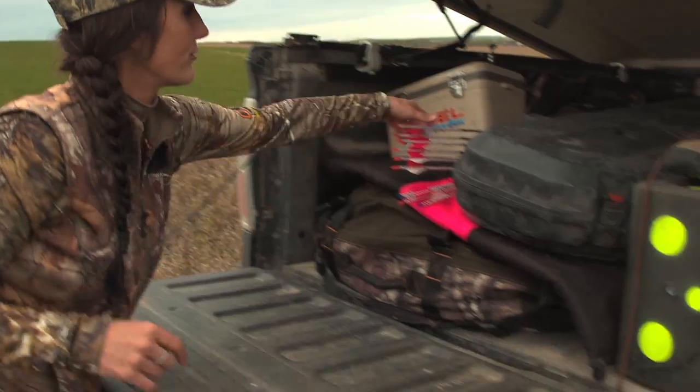So my truck's kind of full, but everything's in here, I think. So we're gonna shoot my bow, make sure it's on, then head in the blind this afternoon. If everything works well, we're gonna sit it all day tomorrow, put the decoy out, and hopefully we'll have a little luck. But gotta make sure that bow's shooting good first.